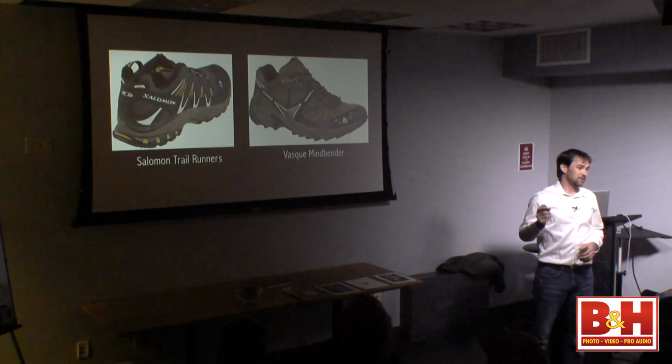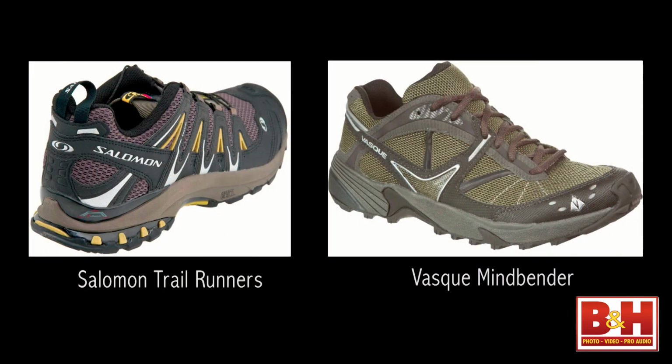Another thing I recommend is really good shoes. If you're out hiking, especially with a few $1,000s of gear in a backpack, if you're carrying around some heavy equipment, you're a little off your normal balance anyway, so get some good shoes. I love these Salomon trail runners. If you can kind of see this wide base here, it's almost impossible to roll your ankle when you're wearing these.